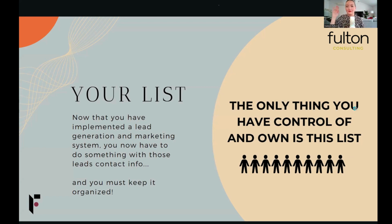So yes, they put their hand up for an email address, but don't just send them a guide and then do nothing with that email address. We need to have a system. Okay, someone gave me their email address or someone gave me their mailing address. What do I do with it? And how do I make sure I don't lose that contact information and lose touch with this person?